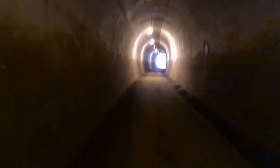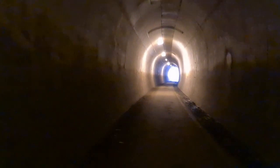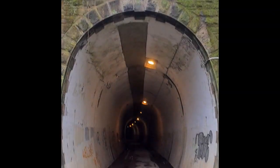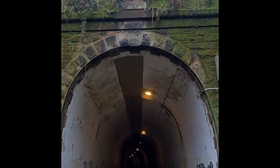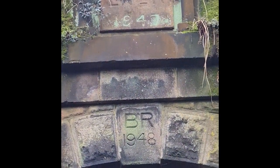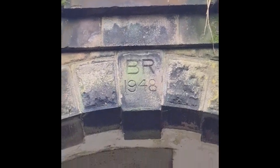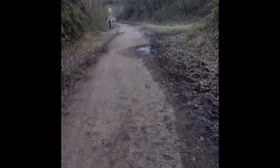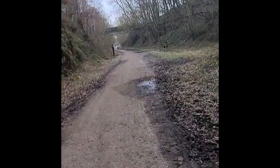But we soon get the light back. And as I said, we're at the Penistone side of the tunnel now, almost. And then from the Penistone side of the tunnel, we've got exactly the same, the BR 1948 and the LNER 1947. Super. So let's just have a look at the disused tunnel from this side.